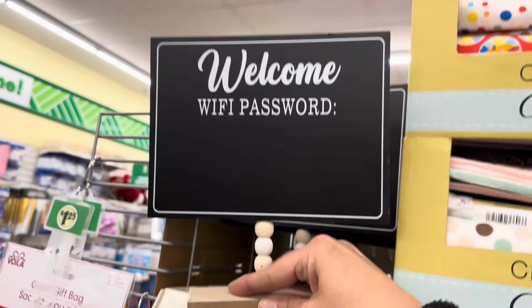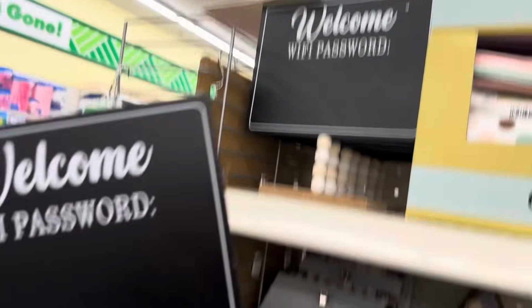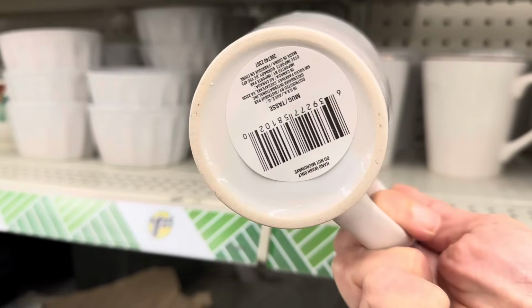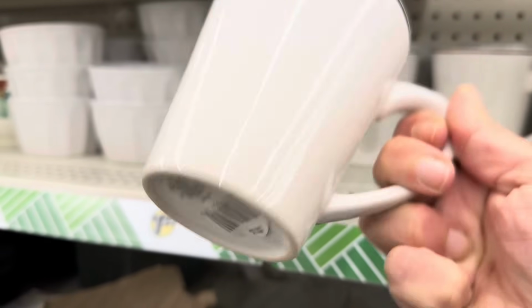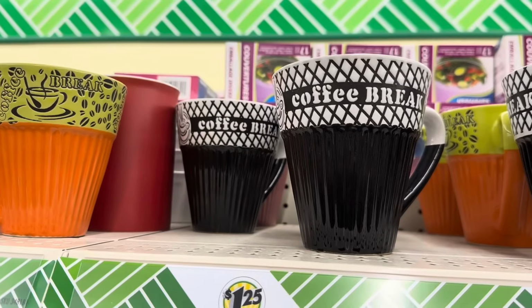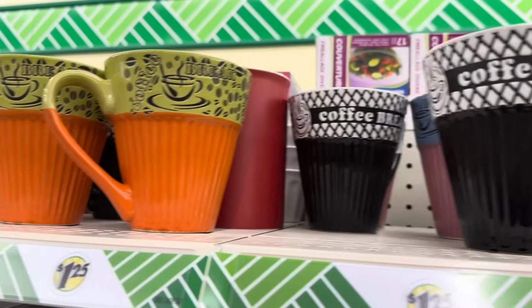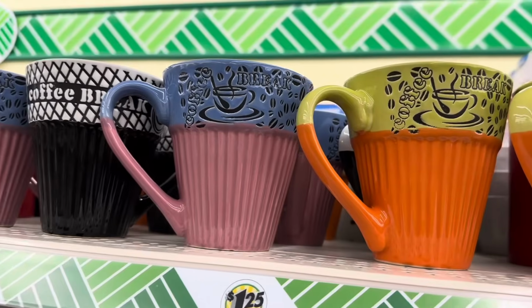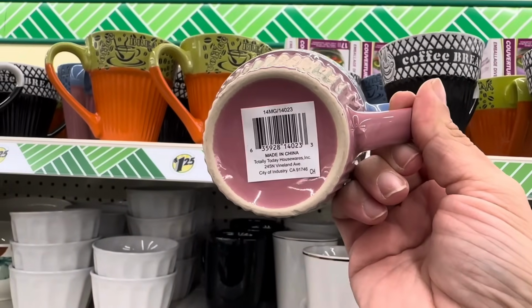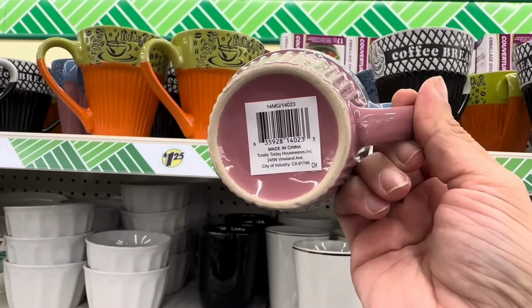Finally found this stand-up Wi-Fi sign. And we have some really pretty fancy mugs. I'm just looking. It says do not dishwash, hand wash only. It's got the gold trim. Then we have these cute ones. These mugs in three different designs. And this says Totally Today Housewares.